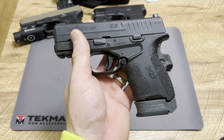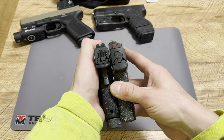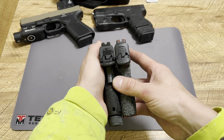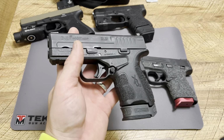And the setup you're looking at right now is 6+1 in capacity. When you compare the two, if you use mag guts, this is 7+1. Look at that. 7+1 is shorter than that 6+1. So why would I even carry something like this? Why would I carry something when I have a Glock 27 that's 13+1? Why would I carry any of these?